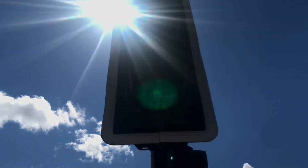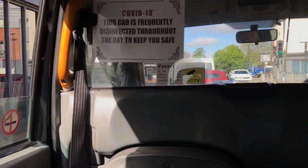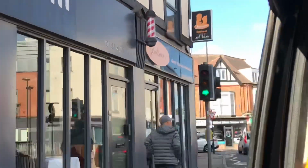This short clip explaining what GEC Elliott's Pelican crossing But there's actually one London spec Miller on this traffic light.